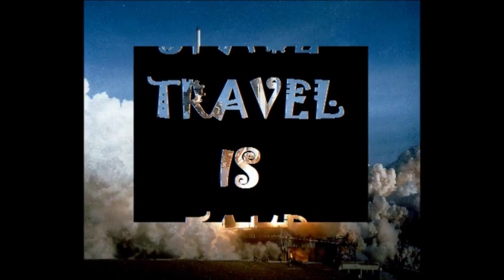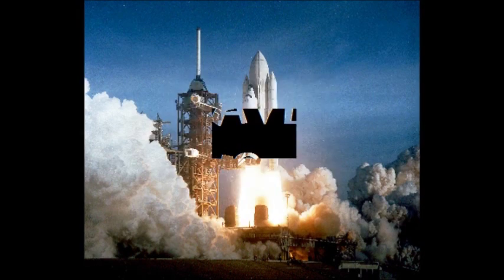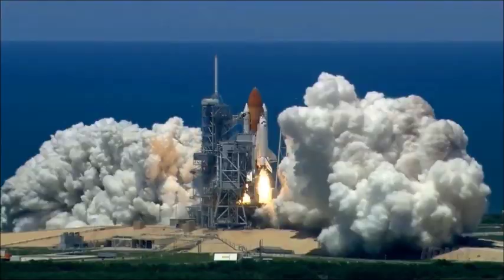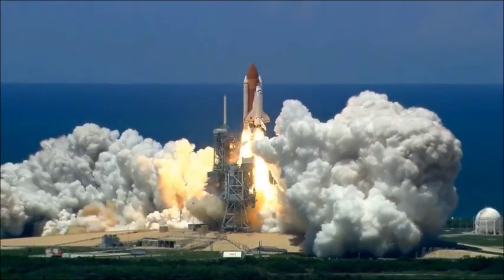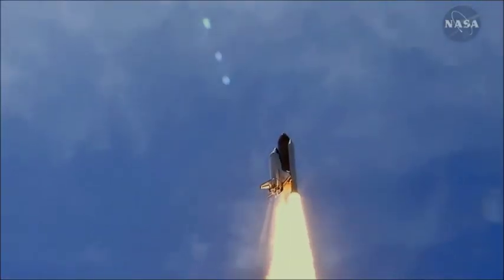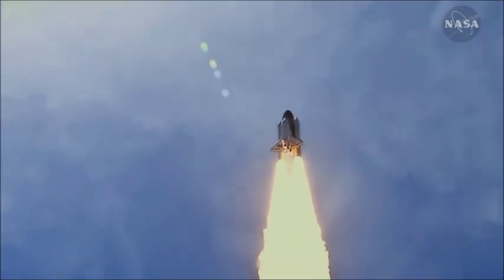12, 11, 10, 9, 8, 7, 6, start, 2, 1, booster ignition, and liftoff of the Space Shuttle Discovery, returning to the space station, paving the way for future missions beyond.